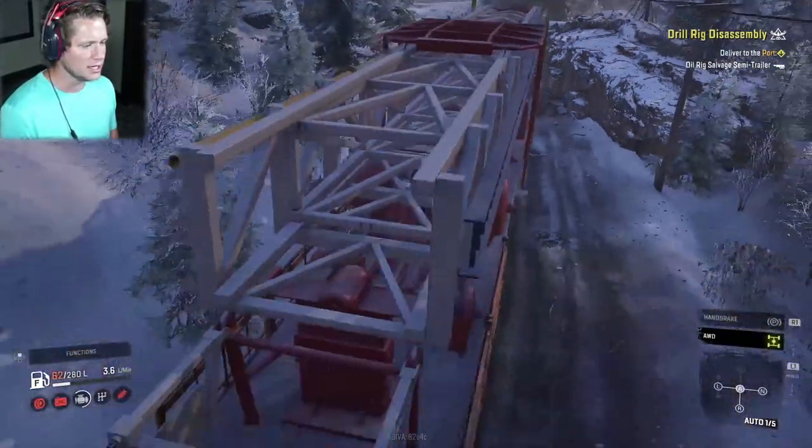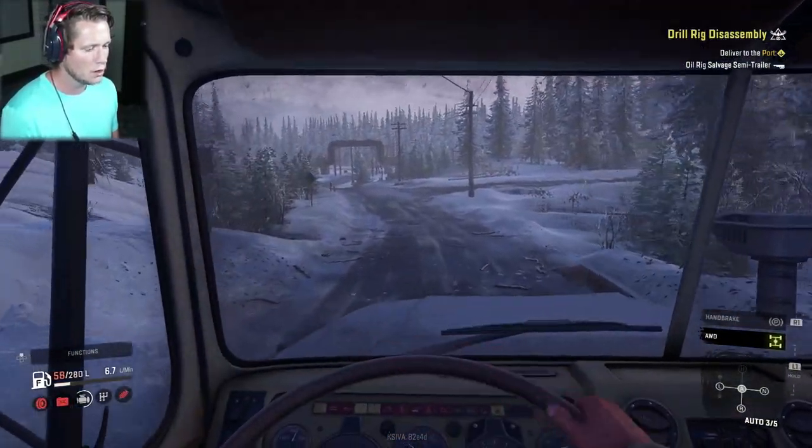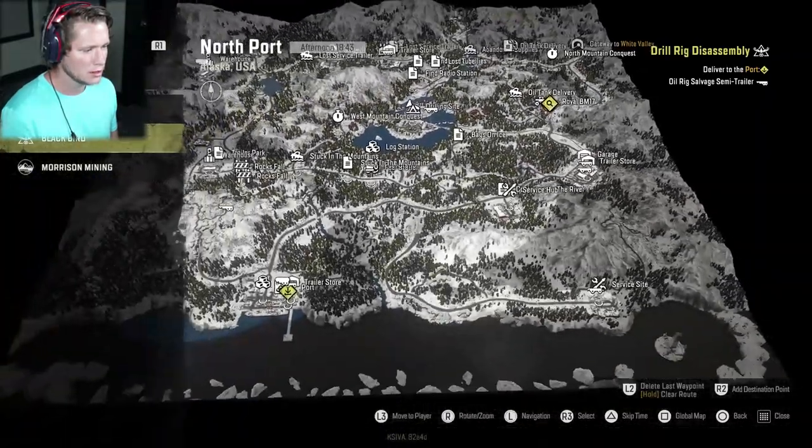Bit of a tight squeeze here, isn't it, mate? Oh gosh, we made it. Whew. Okay. We're still going the right direction, correct? Yep, looking good to me.